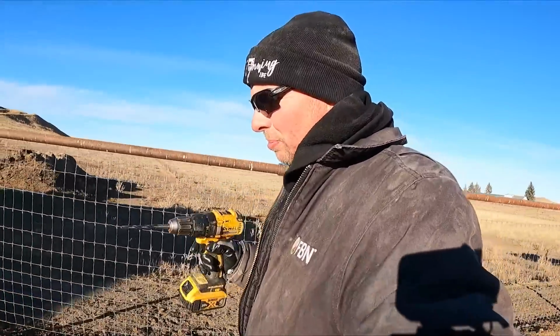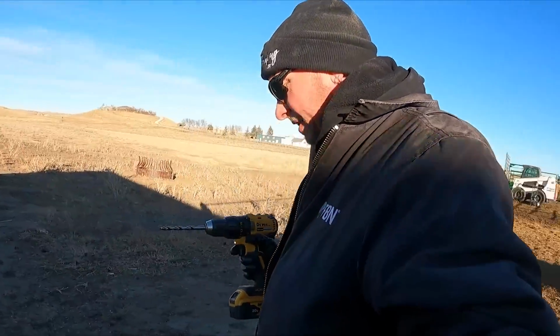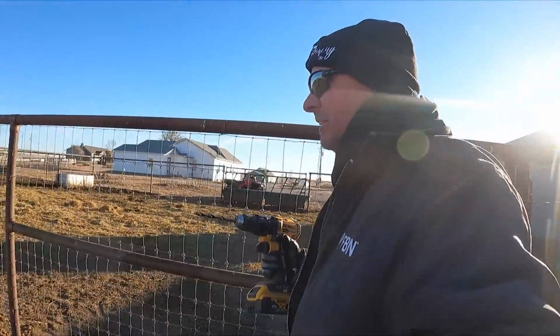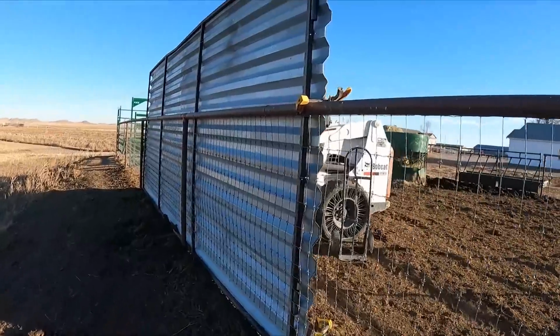So this is a cobalt bit. It's supposed to be, you know, like really good for this kind of stuff. But I hope I don't go through one bit on each hole, because this is going to take a while. Hey, there we are. Okay.